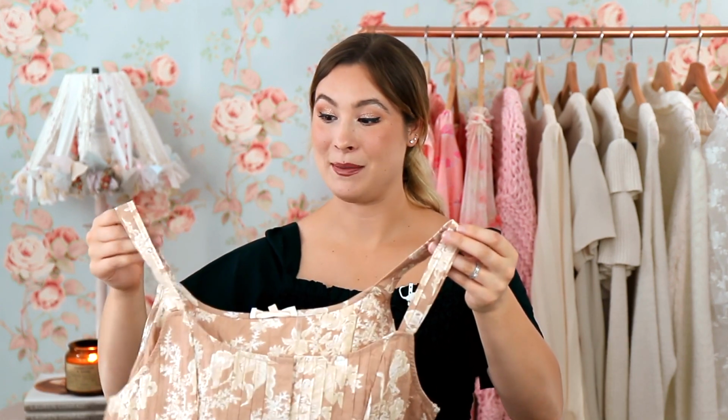It is a midi dress length. Pattern of it is just really pretty. I really like this floral with the brown. Just gives it a really pretty fall look to it. I really like the straps too, because this is such a pretty piece that would look good layering in the fall. If I just wanted to throw a cardigan on top of it, maybe wear a puff sleeve blouse underneath it, something like that.